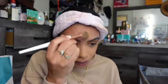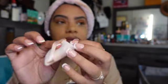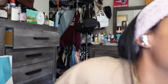Alright, so that's done. I was going to go in with foundation just a little bit, but I don't really need to. I have my little powder puff, and then I'm going to go in with my Laura Mercier. I'm going to go in with the Banana powder this time, just to give it a little bit more of a.